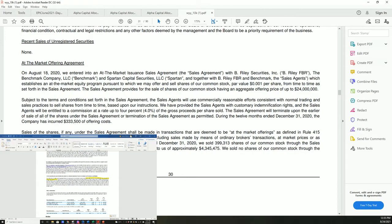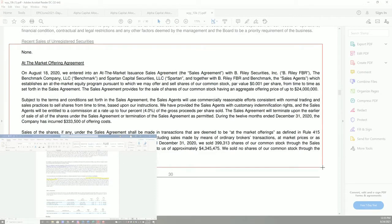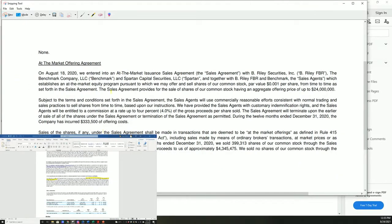This is interesting. So on August 18th, 2020, we entered into an at-the-market issuance sales agreement with B. Riley Securities and other companies, which establishes an at-the-market equity program pursuant to which we may offer and sell shares of our common stock from time to time as set forth in the sales agreement. The sales agreement provides for the sale of shares with an aggregate offering price of up to $24 million.